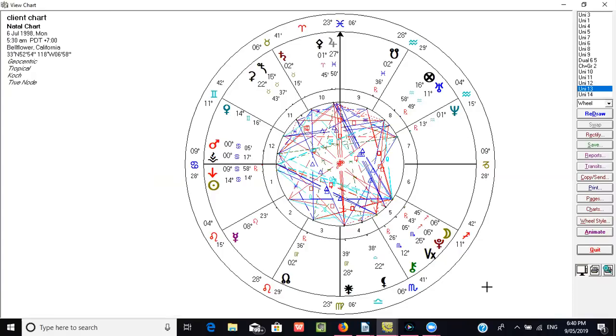So a Yod usually involves 3 planets. It can involve more, and in certain cases it can involve angles as well. Okay, so when I say angles, I'm speaking to the ascendant, the IC down here at the bottom of the chart, the right-hand side, which is the descendant, and the top of the chart, which is the midheaven. Those are the 4 angles of the chart.